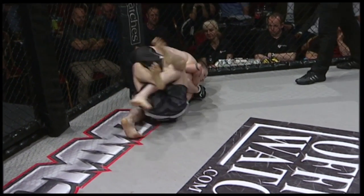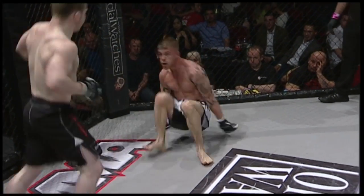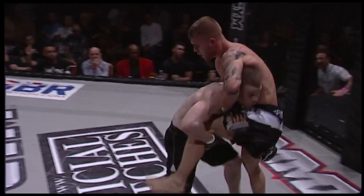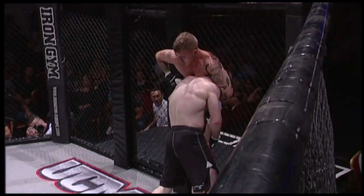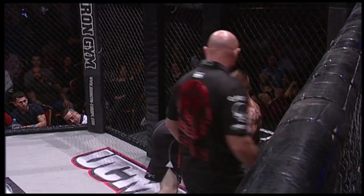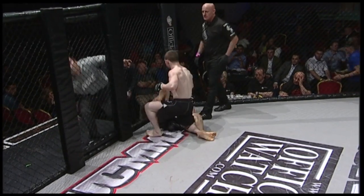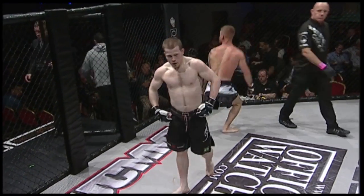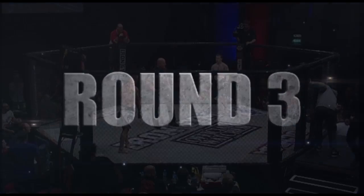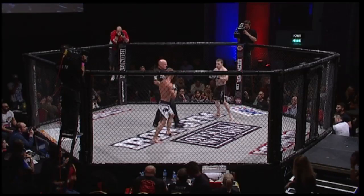Both fighters showing the fatigue of this fight, starting to wear on them. As I say that, they're both back up on their feet and showing energy. Looking for the underhook, trying to work that guillotine choke. Drops his back, sinks it in, doesn't quite get it. Saved by the bell. Both fighters have come and given it their all.